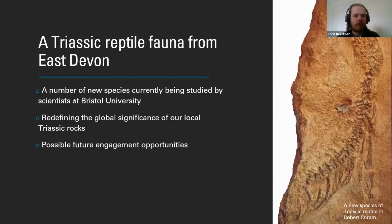Another area, one of the really important areas of scientific discovery from the World Heritage Site at the moment, is the Triassic reptile fauna of East Devon. That's being worked on by scientists at Bristol University, particularly Rob Coram and Mike Benton, and Rob has found some truly fascinating fossils from areas near Sidmouth that are being described and published on by the university there.